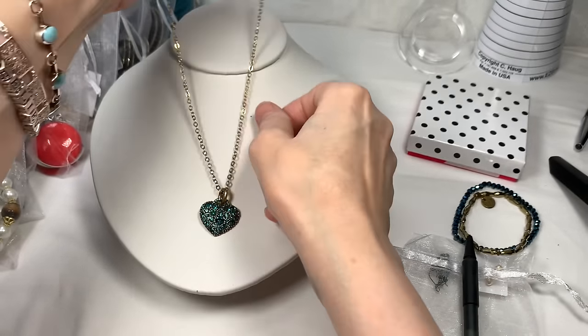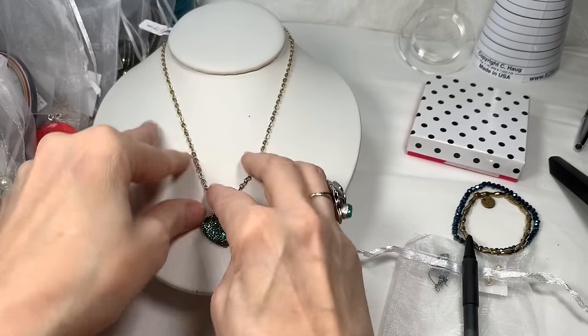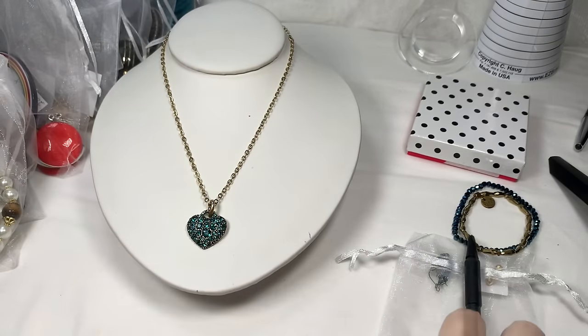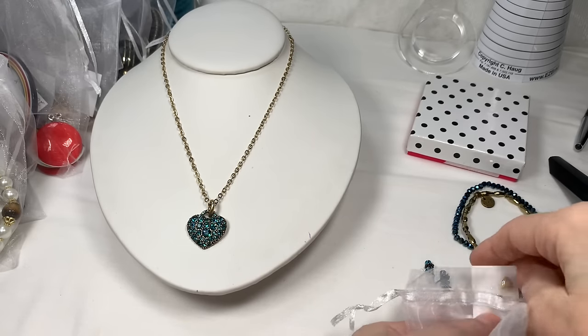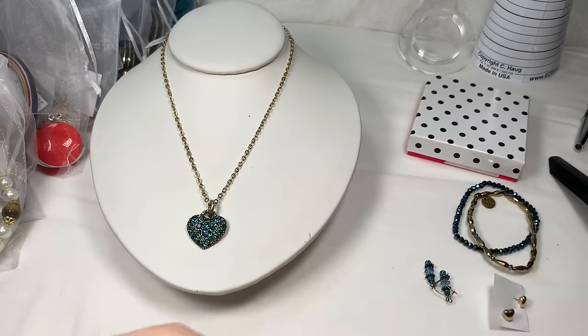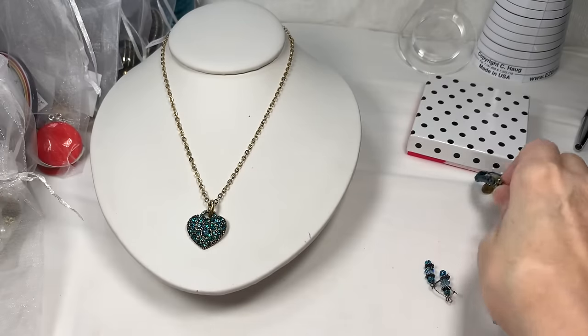Yeah, everything's there. And I'll show you what I match it up with. You might have heard the doorbell, and that's because we have some visitors. So I just went to say hi to them. Okay, back to bag number one.